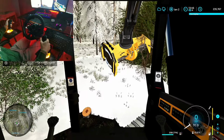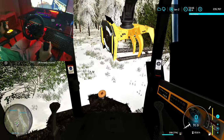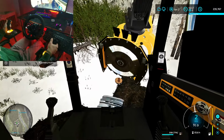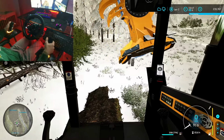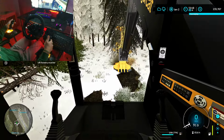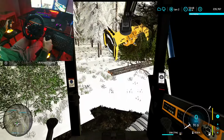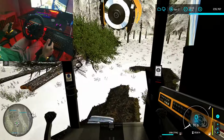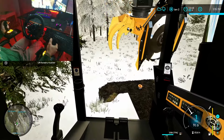See if we can lay those down. Just like that. See if we can get rid of that stump. We need to back up just a bit. Get rid of that stump. There we go. Let's grab these two. Drop them in our pile. All right, I'm gonna do a felling and bunching time lapse. We'll start that now.